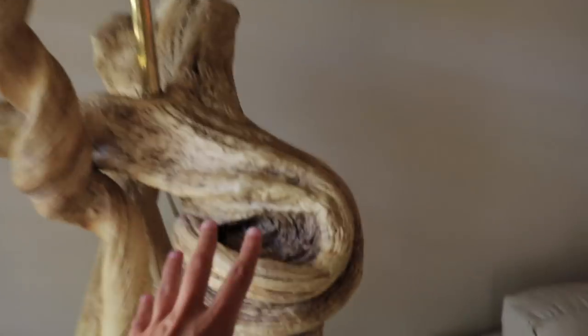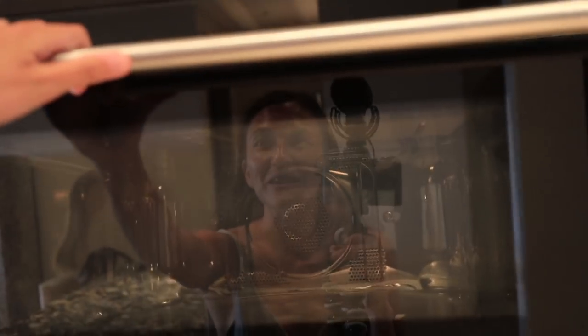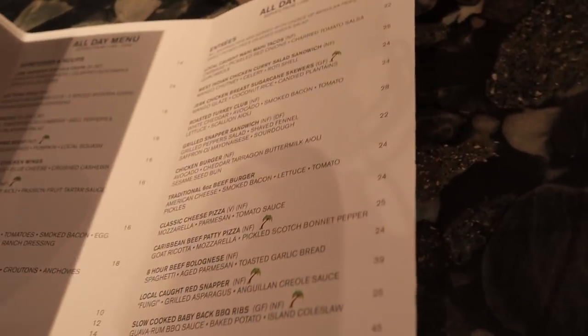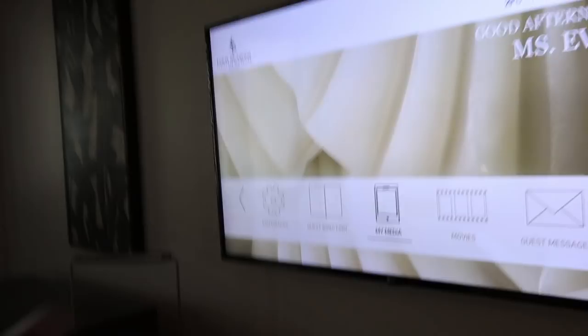The driftwood lamps, the travertine marble floors, the modern furniture. This hotel is actually designed by Kelly Wearstler, a big tastemaker. Bar stools, teapot, we have an espresso machine, like a really fancy microwave. I wonder what's in the fridge. Ooh, that's a nice one. Sans Serre. In-room dining. Louise, didn't you say you wanted eight-hour beef bolognese? How many TVs? Three. Oh, look, and it says my name.